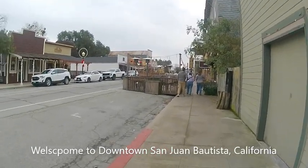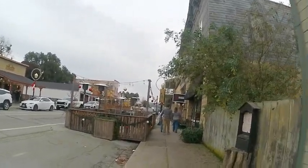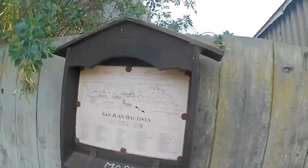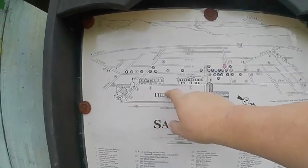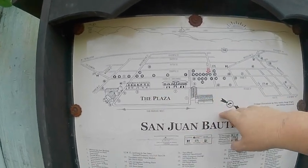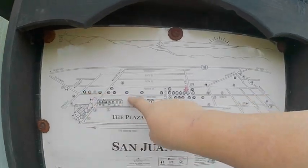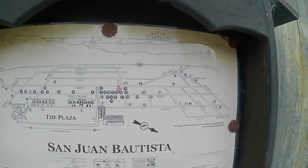All right, we're going downtown. Hollister. Here's some maps of the downtown. This is where we were. This is the Mission, the plaza. Now we are on Main Street. So right along here is Main Street. They call it the Alameda.